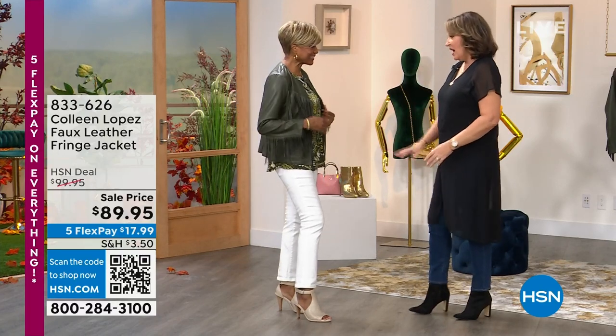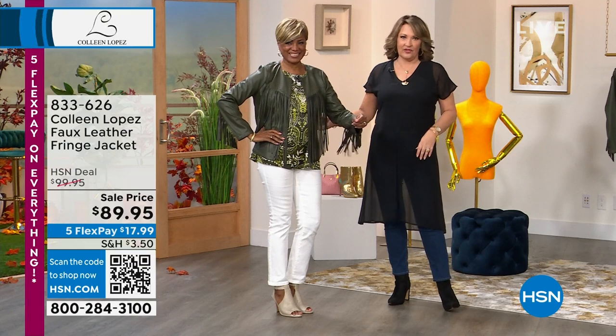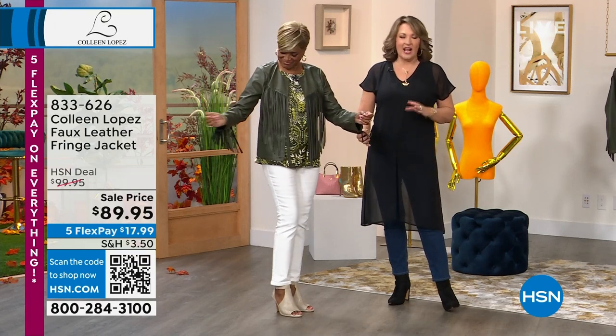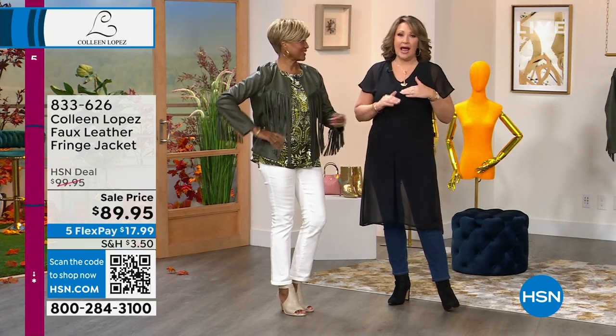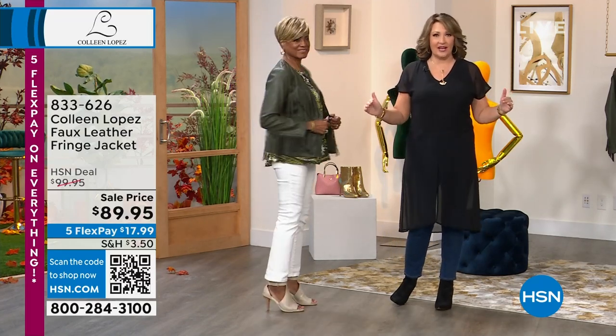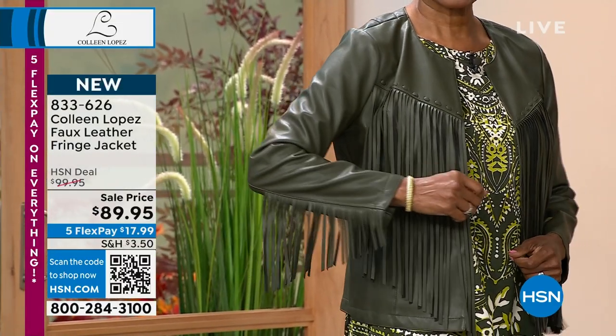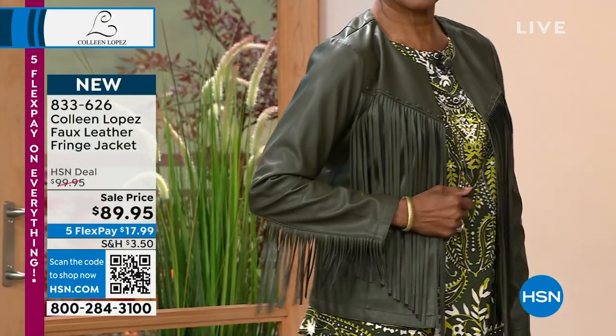Okay, is this cute or what? It is adorable. Everybody is obsessed about this jacket. It is the most beautiful piece. It's only $89. It's an absolute steal. It was $99. It's already getting perfect reviews on HSN.com. We have it in this deep elm color that Inger's wearing. We also have it in the bronze, which is like a beautiful camel color.